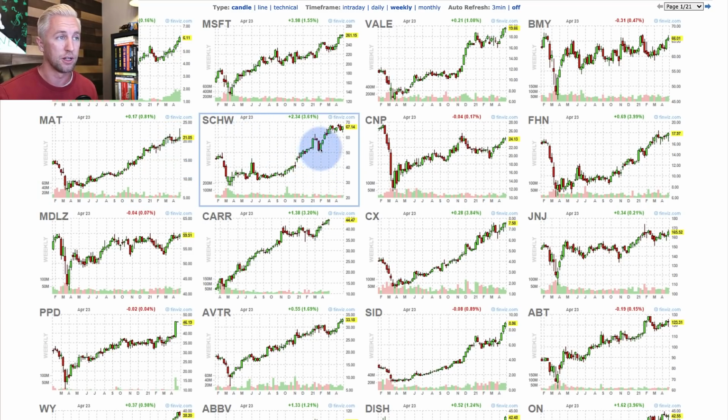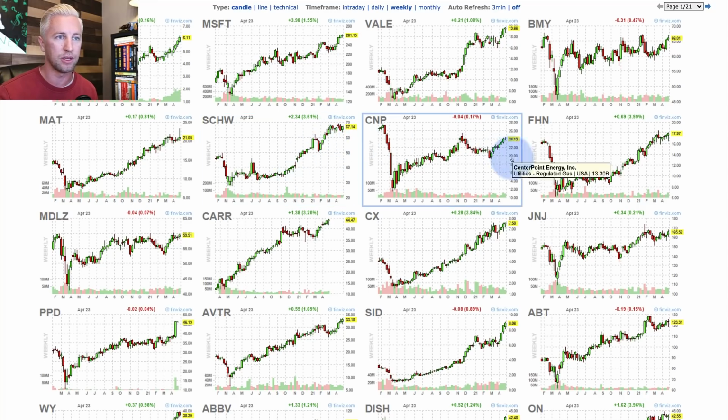Nice consolidation. You can see this nice pull to the upside. Now it's kind of just trending sideways here. This is part of the financial sector. It looks pretty strong. That would also go on the watch list. That looks like a monster move, and it is kind of sleeping.